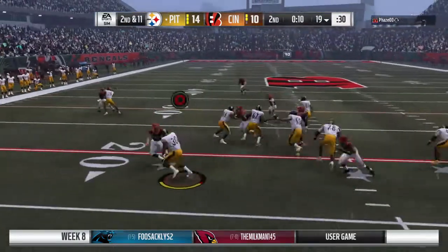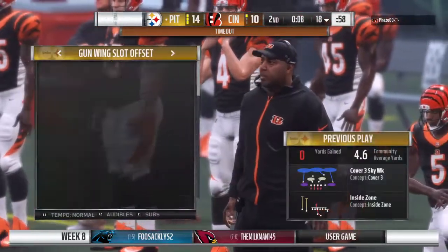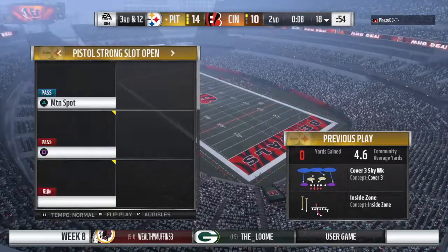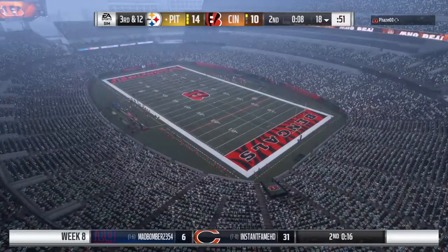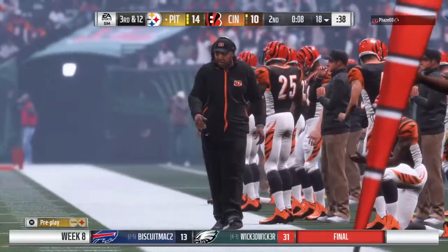They'll run it now out of the gun. Looking for a cutback lane, but nothing there as he's met at the line of scrimmage. And now they'll take a timeout defensively. After the 2nd down play, they burn the timeout, making him sweat out the final few ticks here in the 2nd quarter. And the Steelers on 3rd down.